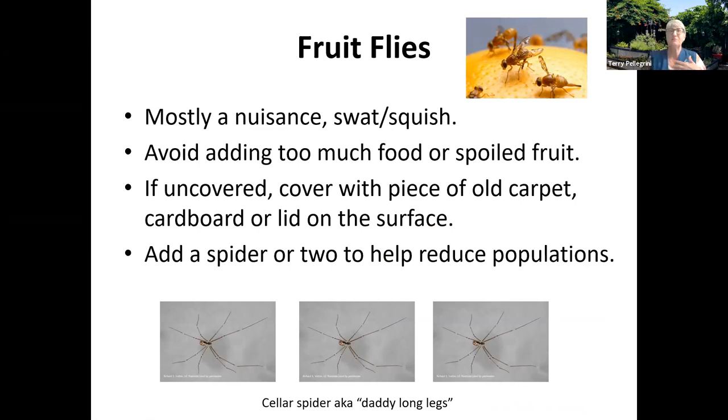But the best way to make sure they don't happen at all is to avoid putting too much food or spoiled fruit in the bin, especially just sitting on the top of the bin. You want to bury it. If you bury it, the fruit flies don't have a chance to get to it. If your bin is completely uncovered, maybe outside, you want to put a piece of old carpet, cardboard, or some kind of lid on it.